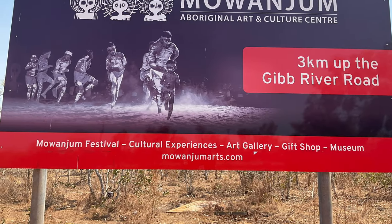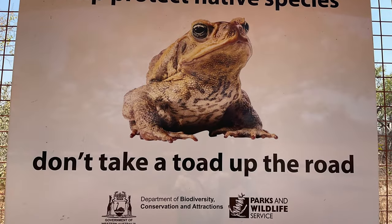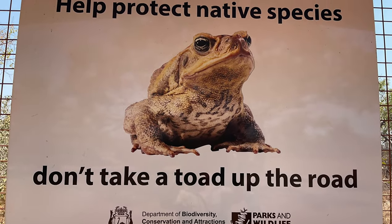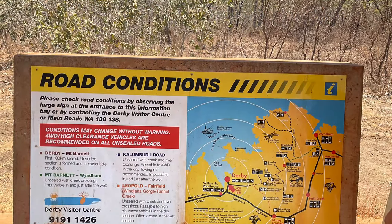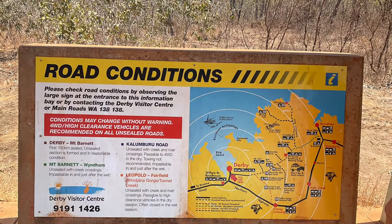Supplies. Mount Barnett Station, here we come. Test out the trailer for the first time. Hope the bloody thing holds together. We'll see. Stay tuned.